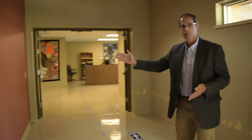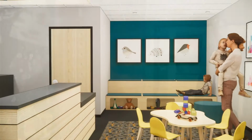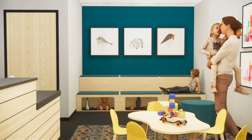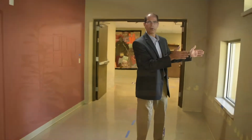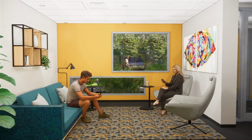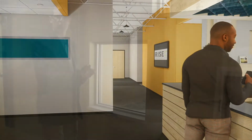We'll have over to this right over here, this will be opened up. It'll be a play area where children will have age-appropriate activities to entertain themselves and keep active while they're waiting for their appointment. And over here we will have another lobby waiting area for people to just wait to be seen by their staff and receive programming.